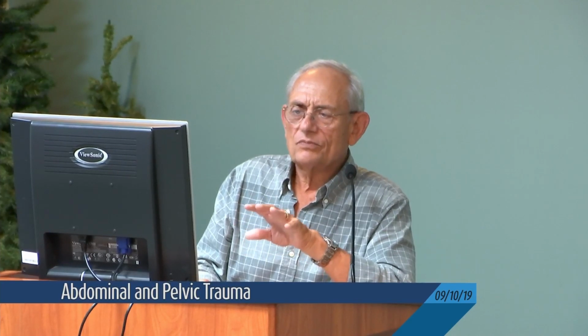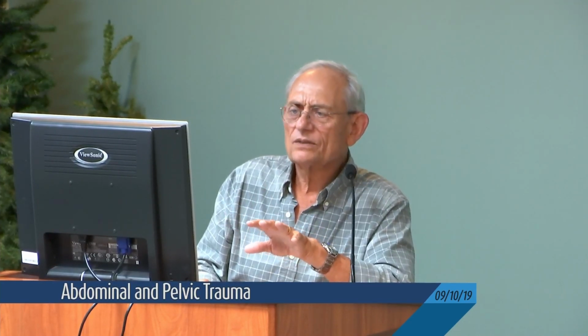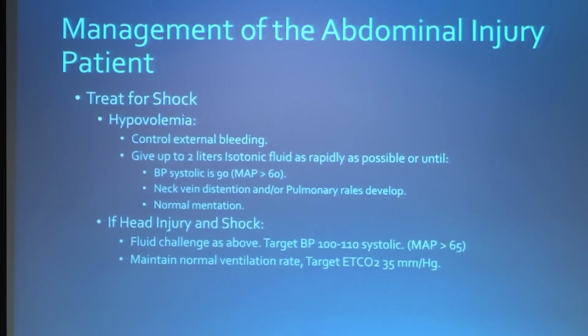Pelvic fractures, ABCs first, C-spine, treat for shock. Don't overpalpate the pelvis. Stabilize the pelvis. You all have a commercial device for stabilizing the pelvis, or you can use sheets if you have a mass trauma and you don't have enough of the pelvic stabilizers. Treat for shock.